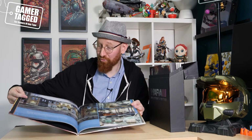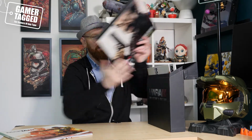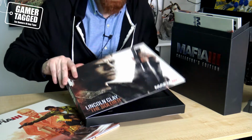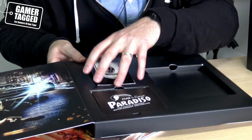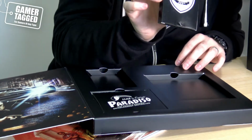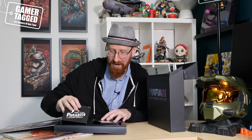A real great collector piece. So that's just one of the books. Put that to the side. Second up, we have the main box, which is huge, and this actually housed the game. Inside there, your game disc would sit, but you also get a set of collectible cards, and in here, if I can pry these out, a set of coasters from Sammy's Bar, and you could also get, as part of an additional collector piece, actual bar tumblers and a set of dog tags from Lincoln. It's just a fantastic piece, but it doesn't end there.